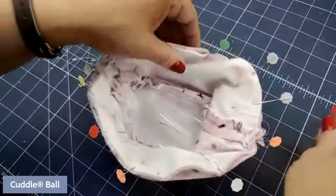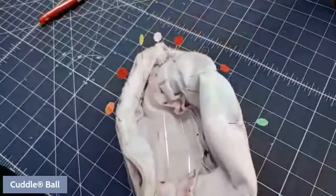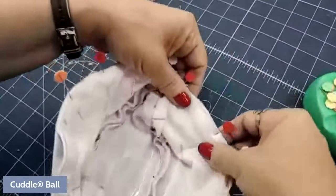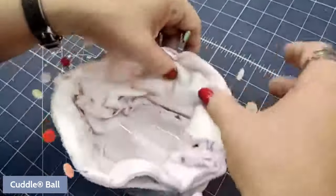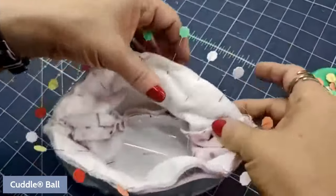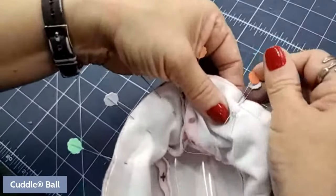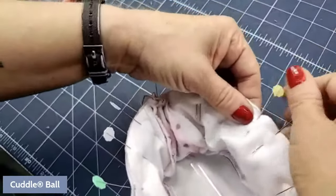Do it again. Now I'm going to go back over to where I pinned it and make sure that I double pin, or put two pins in where I need to start and stop. Okay. Go ahead and put a few extra pins because I don't want it to move too much. So over here, this is where I need to start and stop. And I'm going to put two pins right next to each other because that's just my little visual for me to know where to start and stop my sewing.